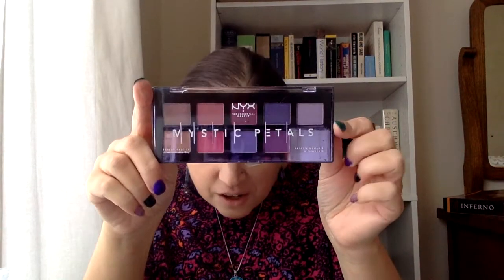This is what I also got recently from NYX. I was inspired to start wearing eye makeup on a regular basis again after having so much fun doing my Spooktober looks. It's called Mystic Petals. They also have at least one other palette in this line. I like it because it's a lot of purple and bright dark pink shades, and it also has a couple of neutrals, so that'll be really fun.